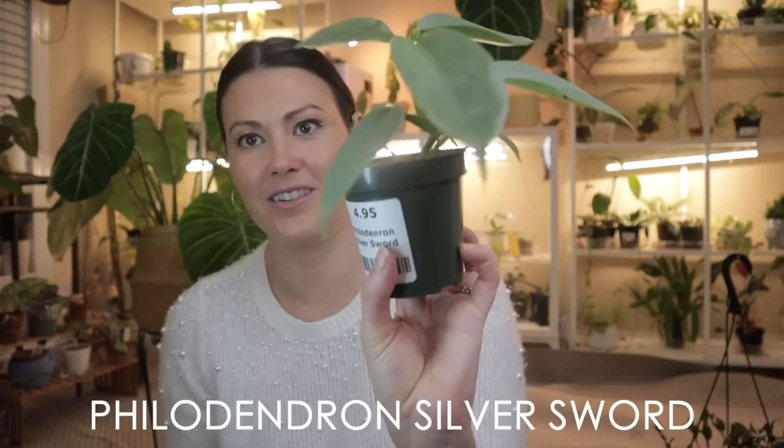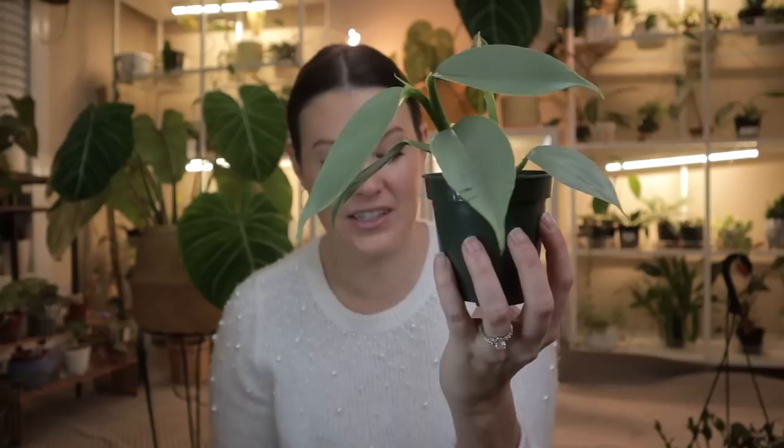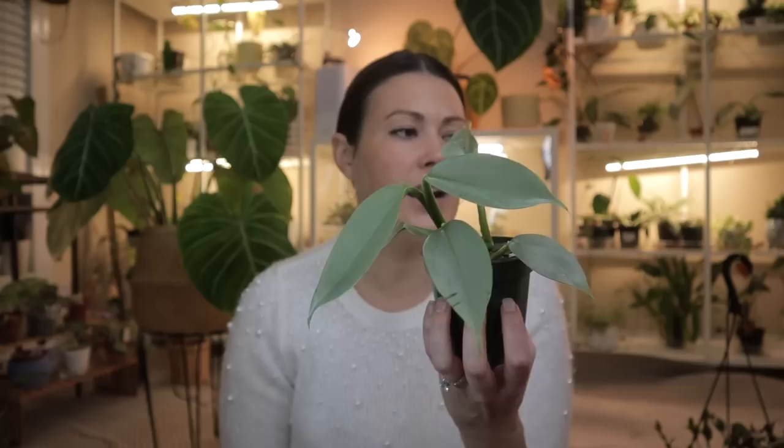Send over your tips. So the next plant I got was this little silver sword philodendron. And can I just say $4.95? That's insane. $4.95 for this beautiful silver sword philodendron. It looks so happy, so healthy. And you know, silver swords are a wonderful philodendron. I had one for a long time, and I forget what happened to it. Something with my move, and I think it got pests, and I'm not sure, but it didn't make it, but I've always wanted to give it another go. And I thought for $4.95, I'm gonna give this one a little go.